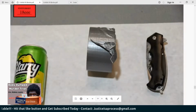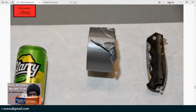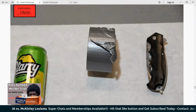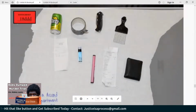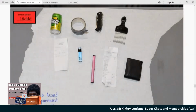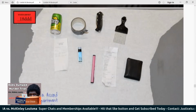18EE, tell us what we're seeing in this photograph. So that is a closer up view of the duct tape roll and the folding knife. Would you agree that you had an opportunity to review the DNA lab reports 2 and 3 that were also submitted as part of this case, correct? Correct. And to be clear, the duct tape roll that's listed in those reports, is that the roll of duct tape that was taken out of that vehicle? Yes. In the DNA reports, it mentions that there was blood found on that roll of duct tape.